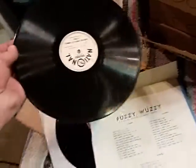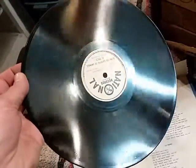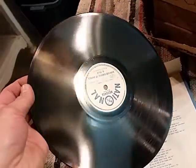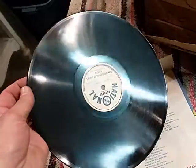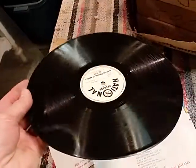This record store went out of business in 1950, and everything just sat in this warehouse the whole time. We went to the liquidation sale. We bought the entire shipper's pallet full of National records.